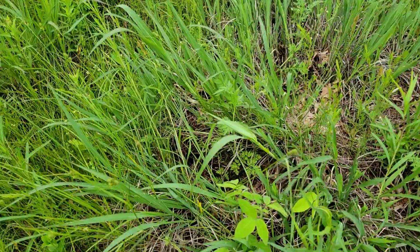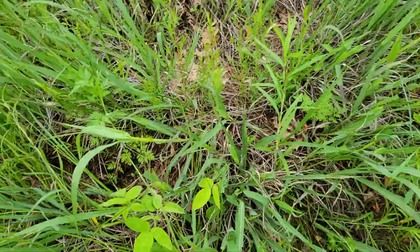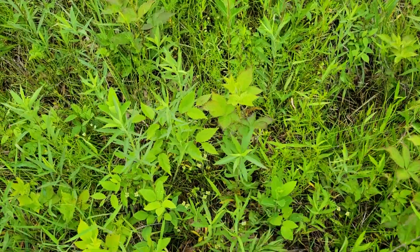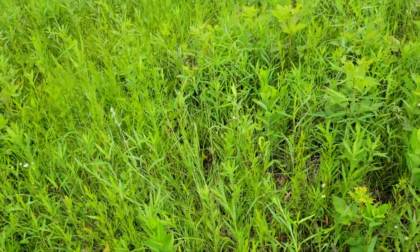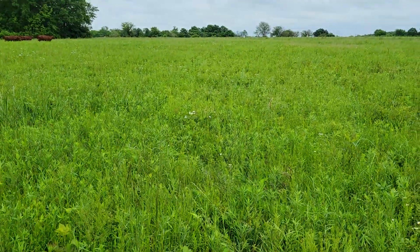And we've got some wild soybeans in here. Pretty good population of those I noticed earlier. There's some more. And some milkweed. Pretty good mix of stuff in here. This should keep them busy for a day or two.